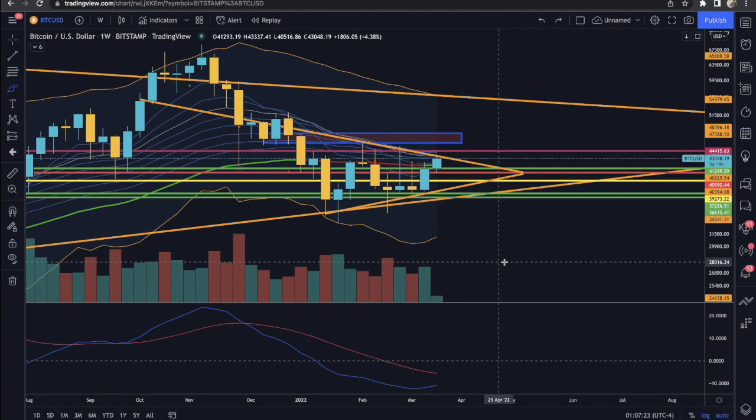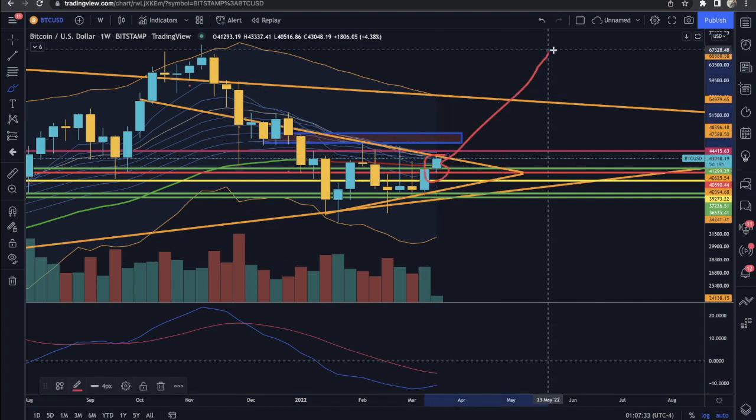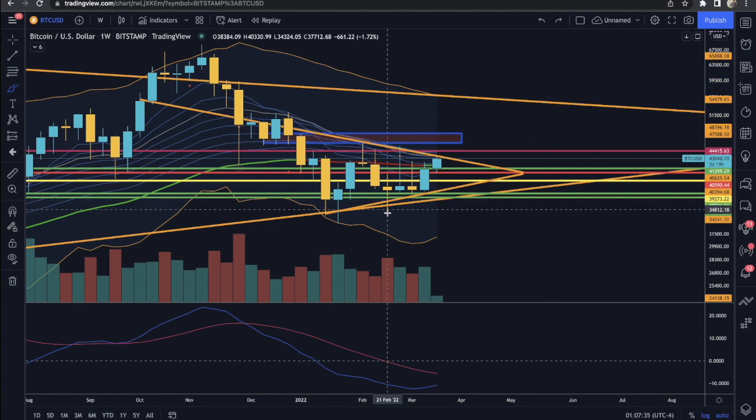My thing is that we need to be able to break multiple weekly candles above this level, and sustain them in order to really take a rip to the upside. And so if we look here, I have some interesting things to look at. And I'll say it that way, kind of bluntly, right?